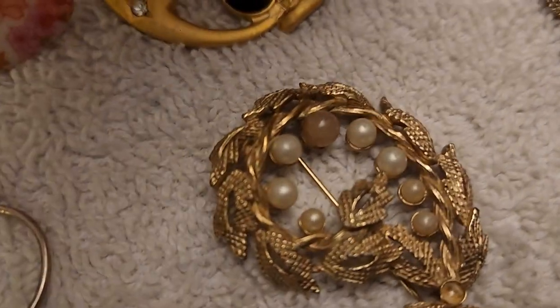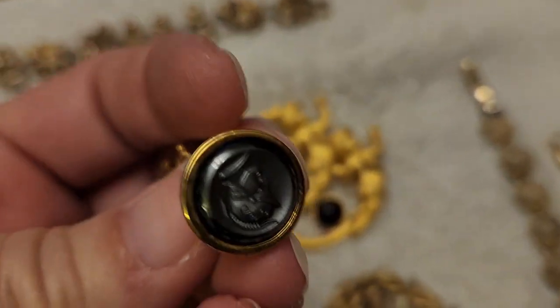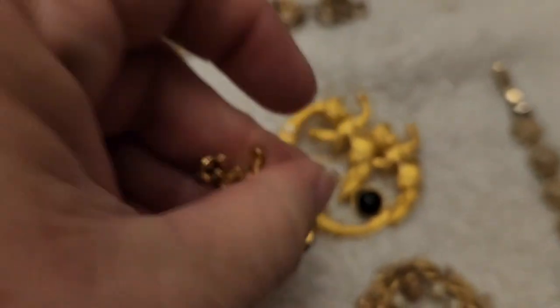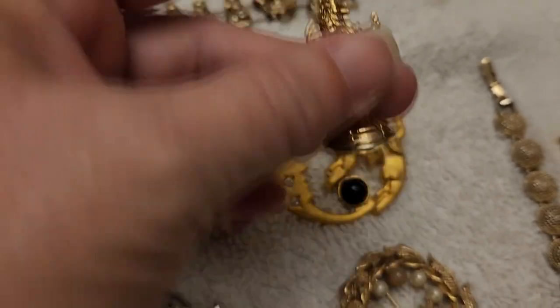This is a mid-century, you can see it's a lion, but it's a wax melt stamper. You melt the wax on an envelope and you stamp it with this. Somebody mentioned that they thought it might should have been on a chain.